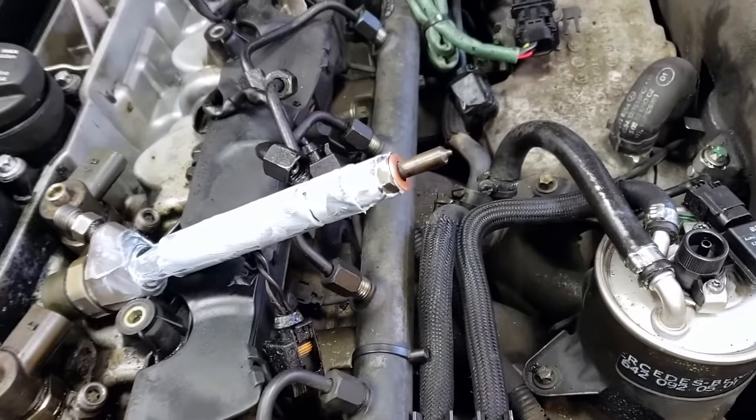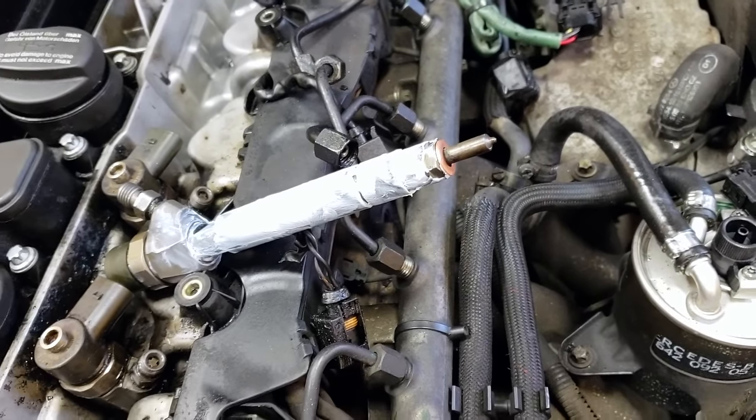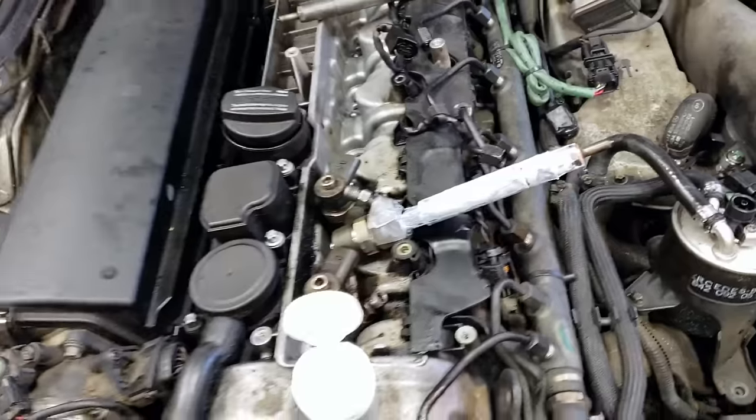Then you just put your little seal on the injector. Don't put anything on that. You put that in dry, and you're ready to rock and roll.